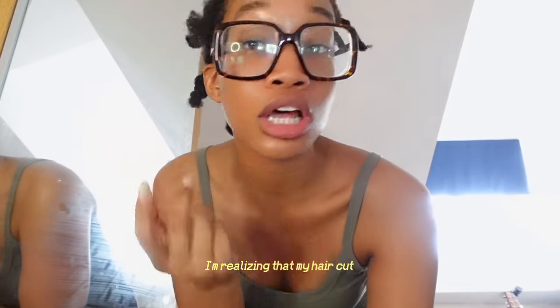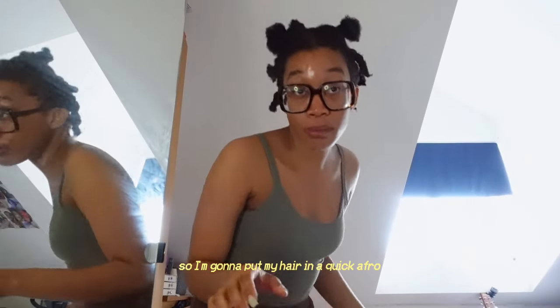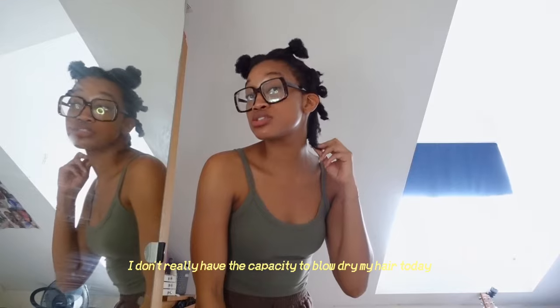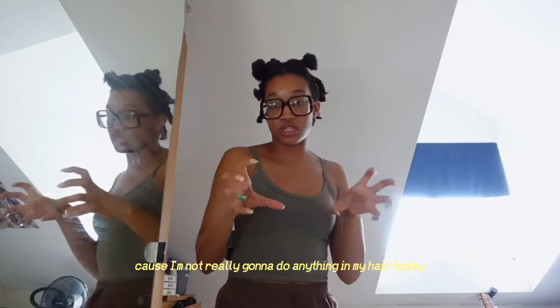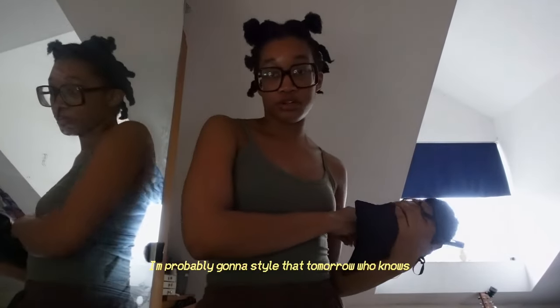My front hair is in pain. Also, I'm realizing that my hair cut a lot because I wasn't really taking care of my hair. Also, mind the lighting. So I'm gonna put my hair in a quick afro because my hair has shrunk and I don't really have the capacity to blow dry my hair today because I'm not really gonna do anything with my hair today. I did get sent hair from ULA Hair. I'm probably gonna style that tomorrow. Who knows?